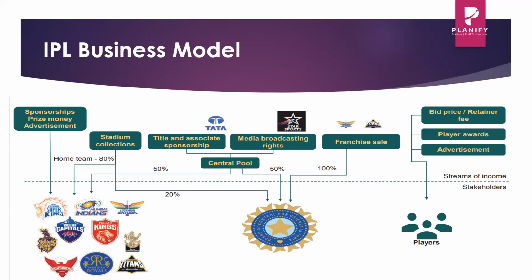Next comes stadium ticket collections. Each and every team of IPL gets to play at least 7 matches on their home ground. Let's take an example of Gujarat Titans, which is going to play against Chennai Super Kings in the finals tomorrow, and take the example of Narendra Modi Stadium, which is the home ground of Gujarat Titans.